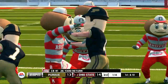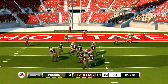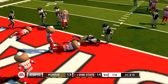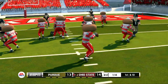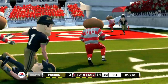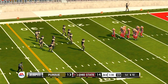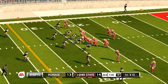Both teams have really answered the bell here in the third quarter, Kirk. Well, exciting to see what these offenses have been able to do here. Being able to come out and score in your first drive tells you a lot about what they did during the half. They're set to go for another round. Ohio State, up a point.